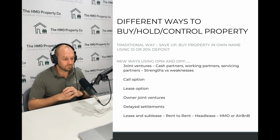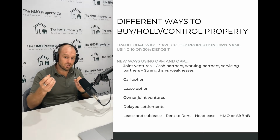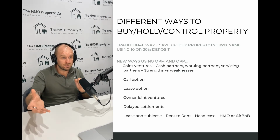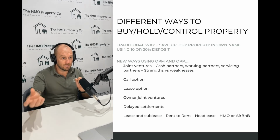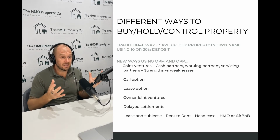Owner joint ventures are quite good, a really untapped part of the market for me. We've done a few owner joint ventures now, and they've been really good. We've done renovation owner joint ventures. We've done subdivision owner joint ventures. We've done deals where the owner has put his land into the deal, and then we've also got a cash partner, a joint venture partner, to put the capital into the deal. And we, as the HMO Property Guy, just facilitated that deal.